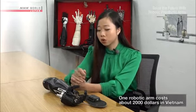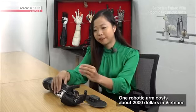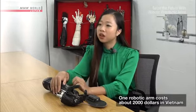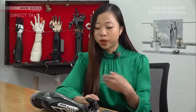I would say that almost 100% of functional robotic arms in Vietnam are imported, mostly from Taiwan, China, US, or Germany. And because it's imported, when it reaches users in Vietnam or developing countries, it's already at least 2 or 3 times higher than in its local market. So at the moment, for just a very basic functional hand here, people have to pay at least 2,000 to get one. But we are making it in a different way.